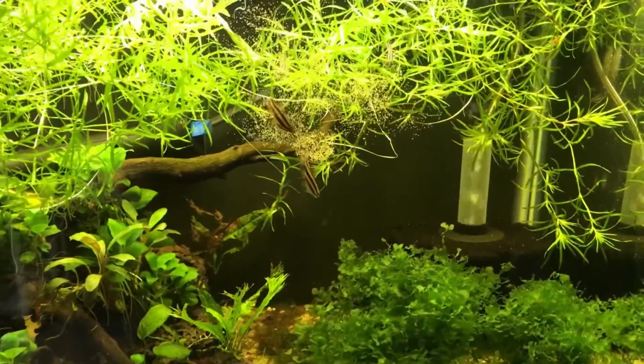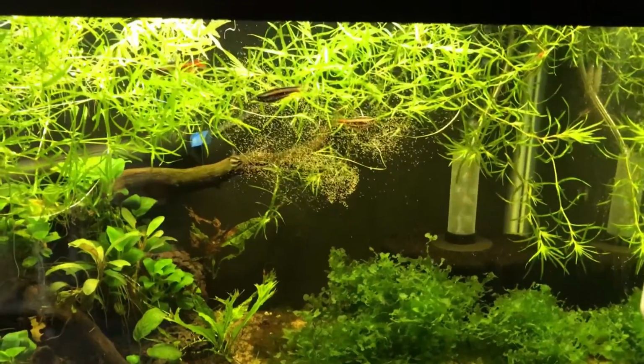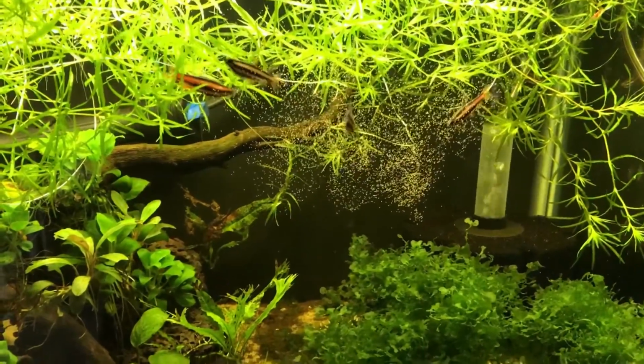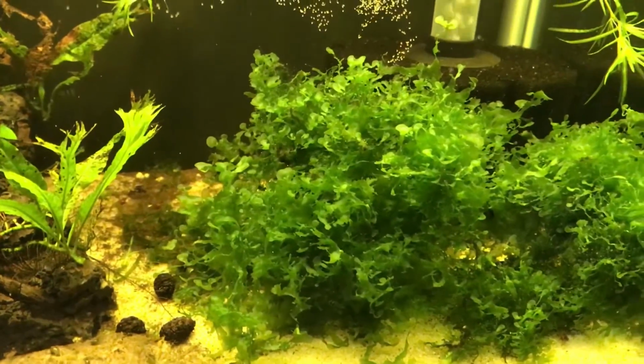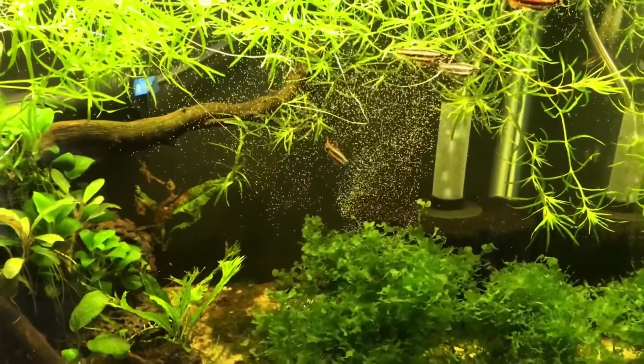Alright, I dropped in some live baby brine. You can see them just going to town. They absolutely love this. They've been eating this, they've been eating micro worms, Fluval Bug Bites, and of course all those little white copepods and little critters swimming around in the tank.